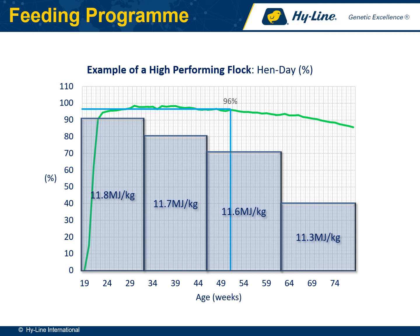If we move these birds onto a lower nutrient density diet prematurely, there's a strong likelihood that productivity will be affected, but also feed efficiency will be negatively impacted. Bringing these birds onto a much lower nutrient density diet means that they are going to be struggling to get the nutrients that they need. Their feed intake is likely to increase and their feed efficiency will deteriorate. So it's important that we maintain a reasonable nutrient density to meet the birds' higher nutrient requirements in this period relative to what we might be used to in the past.